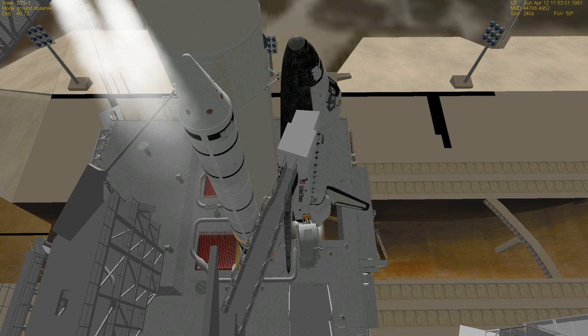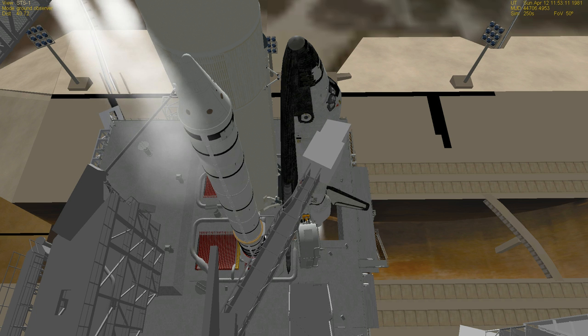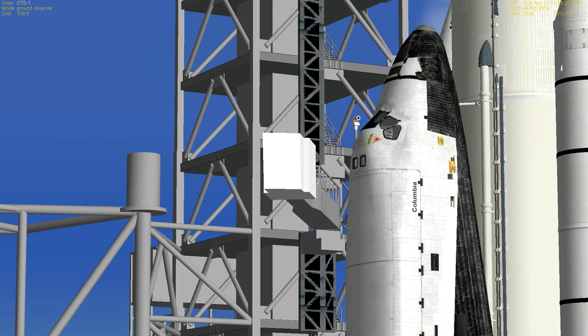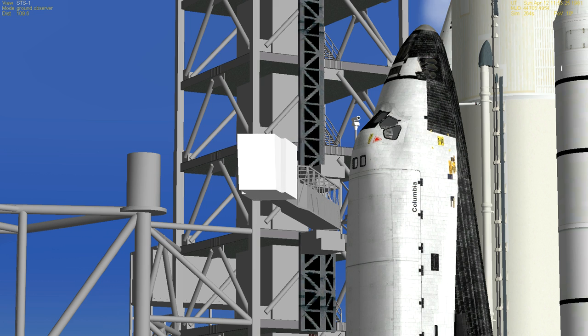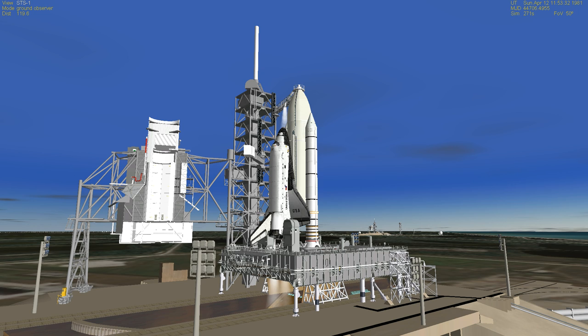T-minus 7 minutes, and counting. And we have retraction of the orbiter access arm, beginning to move back first away from the orbiter, and then to swing away. This was the walkway attached to the service structure and used by the crew to walk to the orbiter. The crew has been advised to lower their helmet visors. Very slow movement by the orbiter access arm. T-minus 6 minutes, 29 seconds, and counting.